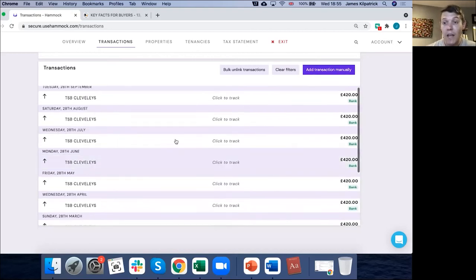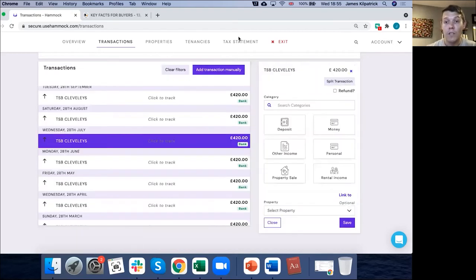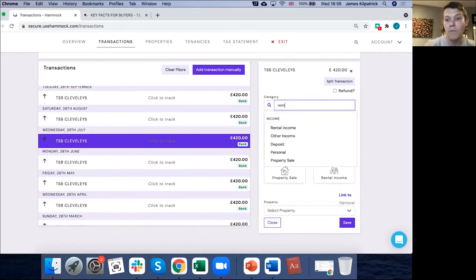So I can just click on any of these. As soon as I do that, this menu pops up on the right-hand side, asking me to select a category. Now, for those of you who have seen Hammock before, I'm going to be showing you a lot of the new features that we've built in the last few months, and this is the first of them. There's now a category search.